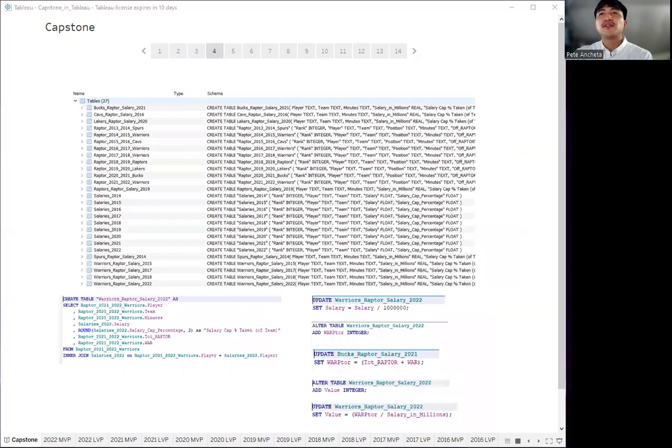In SQL, I imported the salary data set I got from ESPN through Python, as well as the WAR and Raptor data sets from 538. The WAR and Raptor data sets were a lot easier to get because they were downloadable from the 538 website.